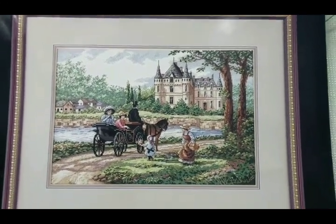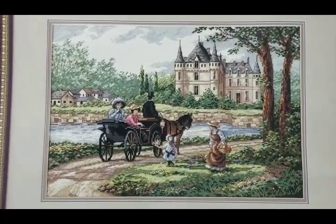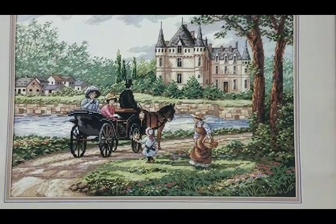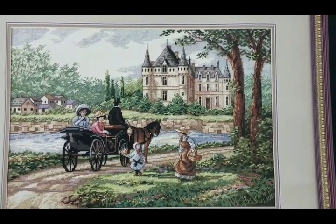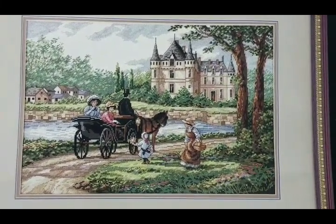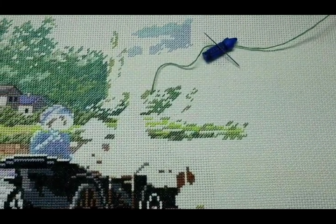It's a Dimensions Gold Collection kit, and there's all kinds of things happening in here. I stitched a tiny bit on it last night to finish off Magic School's April extra stitching credit, to put something in flowers. So this is where I'm starting today.